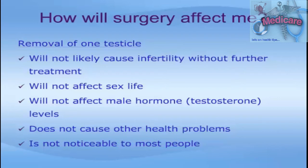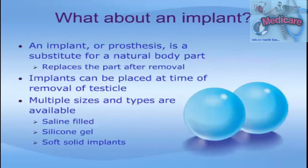Removal of one testicle also does not cause any other health problems, and it will not be noticeable to most people. Many men, especially young men, are concerned about how they might appear after removal of one testicle. As mentioned, most people will not notice the absence of one testicle, the exception of course being one's partner. Having said this, having only one testicle can have a psychological impact on a young man, and may cause him to feel embarrassed, self-conscious, or even depressed.